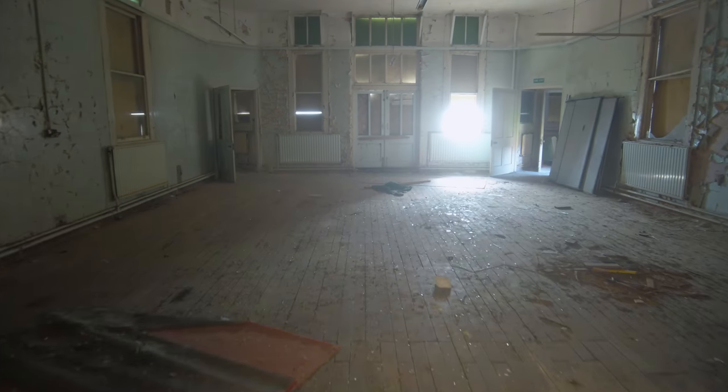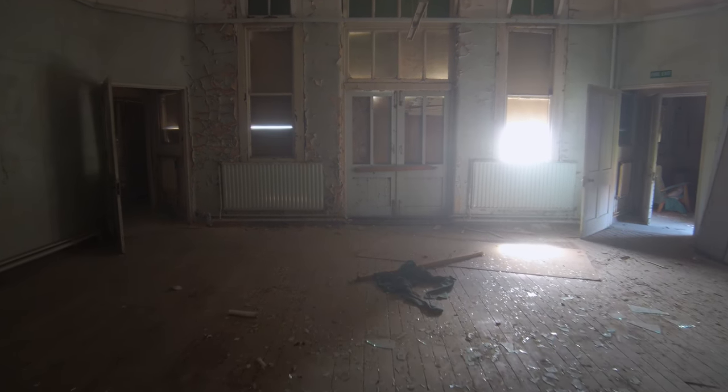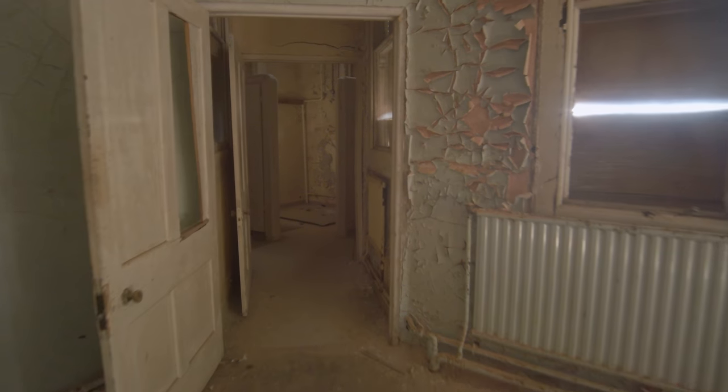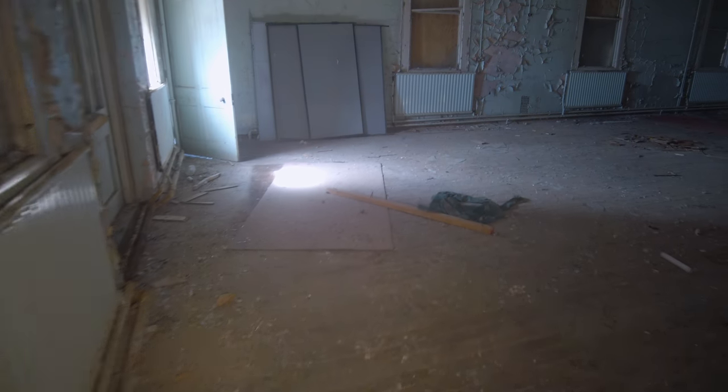B3 ward. Make sure the floors are okay. They seem quite solid in this place. It's a classic old hospital, this one. Wow. Toilets and showers. How do you get downstairs from up here?